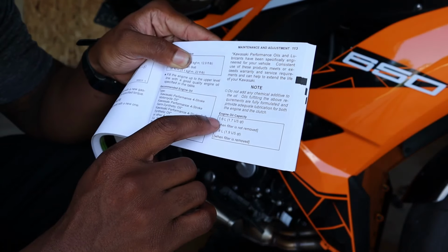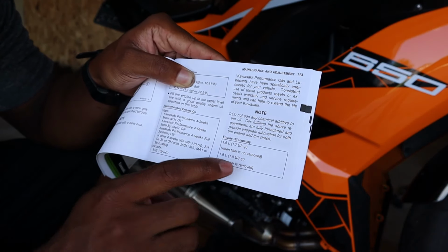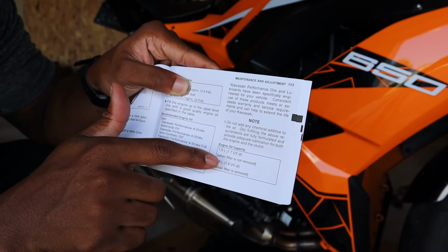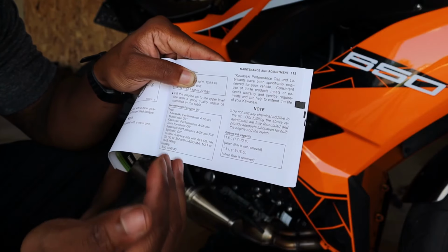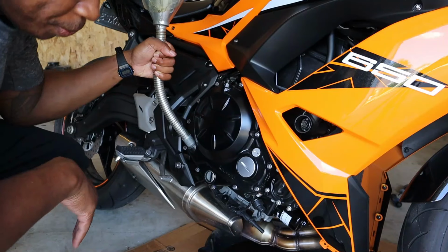So, take a look here. It says we need between 1.6 liters or 1.7 US quarts or 1.9 US quarts, somewhere in between there. And what I'd recommend is go ahead and using 1 quart and then maybe about a half a quart of the other one. Tilt the bike up, test the level, and then go ahead and add as needed. So we'll do just that.